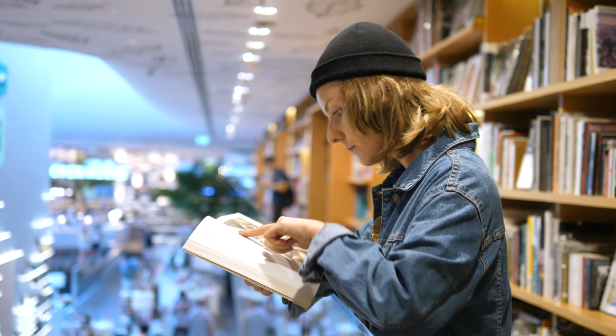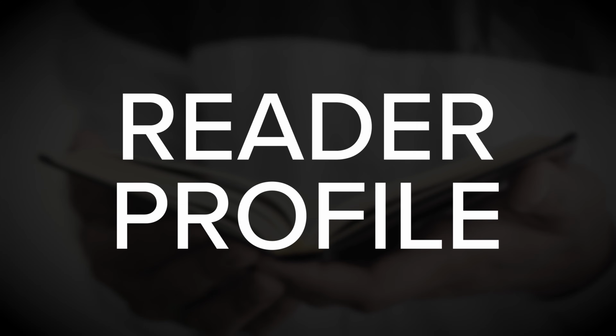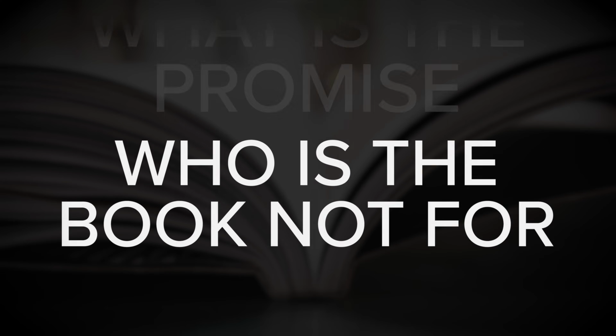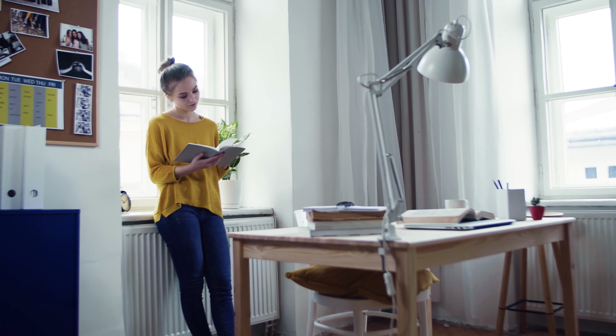So the key here is making sure that you're very clear when it comes to defining the scope of your book. And as explained by author Rob Fitzpatrick, scope equals promise plus reader profile plus who it's not for plus what it won't cover. So you want to get very clear, even before you start writing your book, who it is that you're serving, what is the promise that you're making to them, who is the book not for, and of course, what will it not be covering. And by creating this formula and getting very clear on the content and the messaging of your book, it's just that much easier to serve your ideal audience and to ensure that they get value from the book and are far more likely to recommend it to other people like themselves.